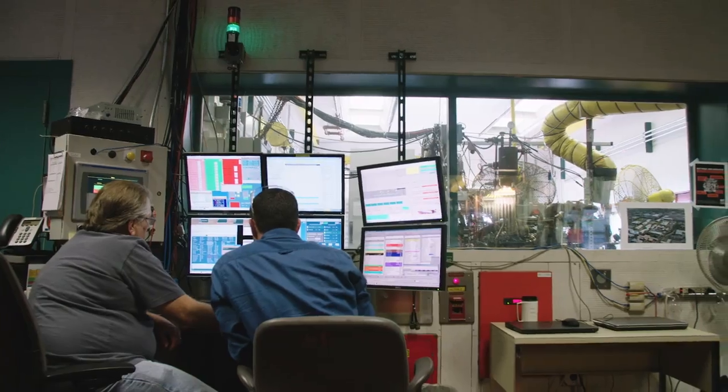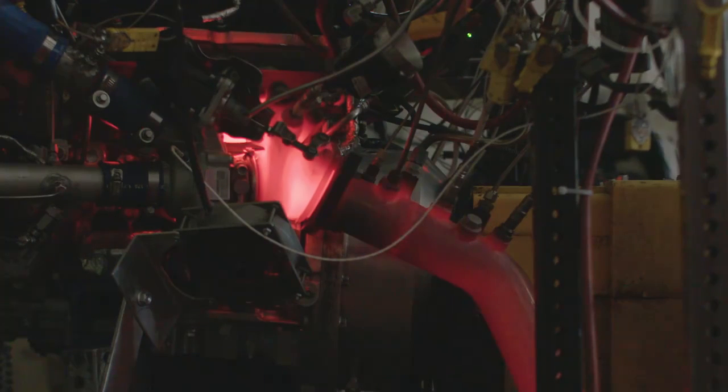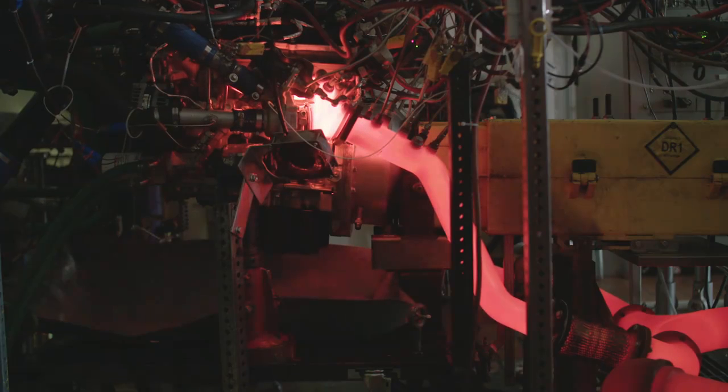Using dynamometers allows engineers to be even more cruel to an engine than a racing driver is, running them at high load and revs for 24 hours straight or more. Here you can see the heat pumped out, making the exhaust glow bright red.